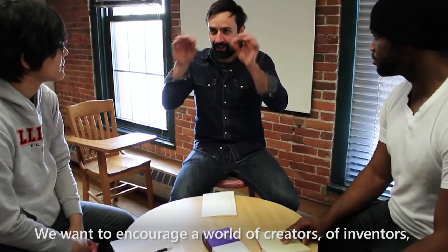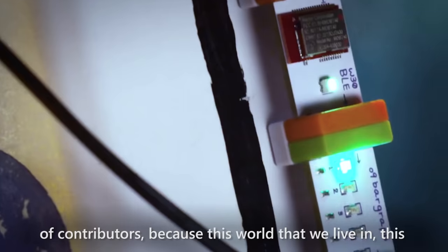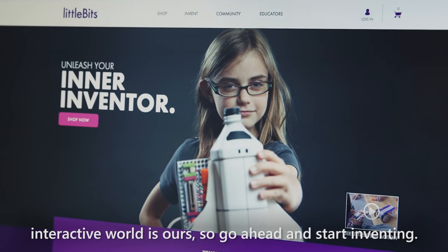We want to encourage a world of creators, of inventors, of contributors, because this world that we live in, this interactive world, is ours. So go ahead and start inventing.